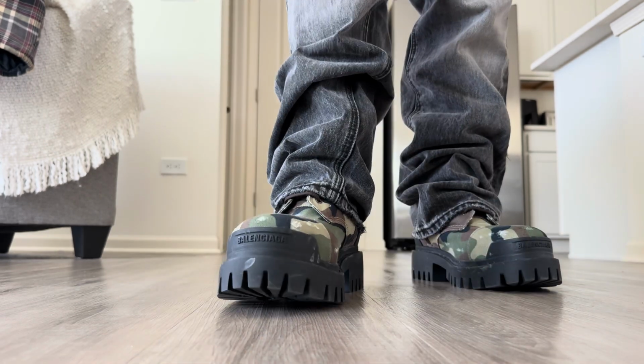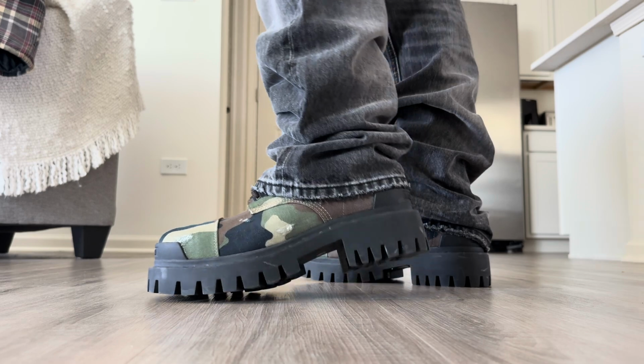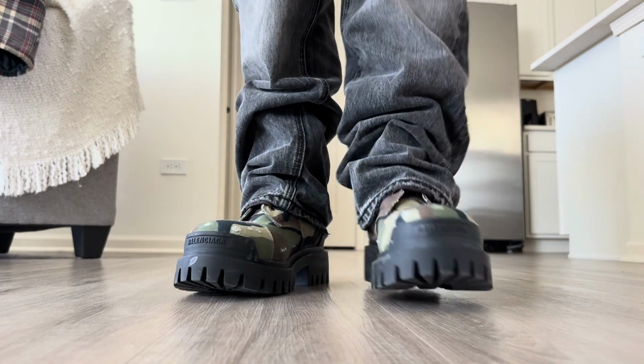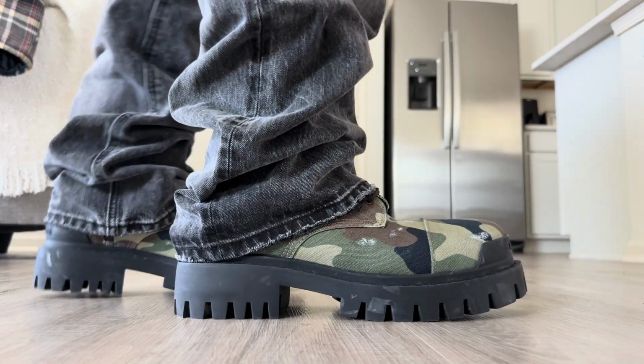Finishing up on the video, let's talk about sizing real quick in case any of you guys are curious. For sizing, I went down a full size. I'm wearing a size 9. They fit me, honestly, pretty perfectly. The toe box is absolutely huge. I think no matter what size you go with, you're still gonna have a little bit of room in this toe box. I actually tried on an 8 in store, but it was just too tight in this midfoot area. But the lengthwise, it was fine. But this size 9 does fit me honestly pretty perfectly.